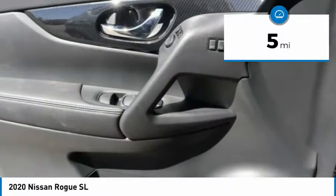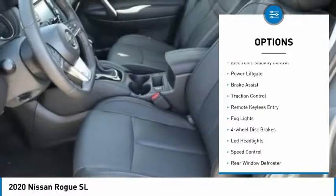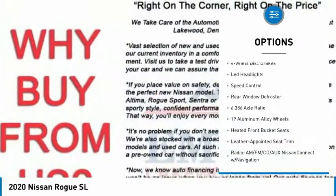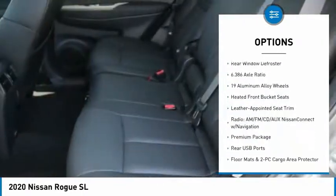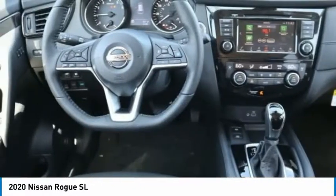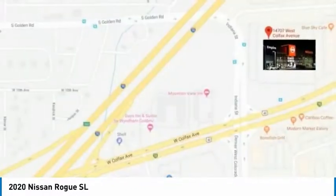Here are some of this vehicle's great options: electronic stability control, power lift gate, brake assist, traction control, remote keyless entry, fog lights, four-wheel disc brakes, LED headlights, speed control, rear window defroster.